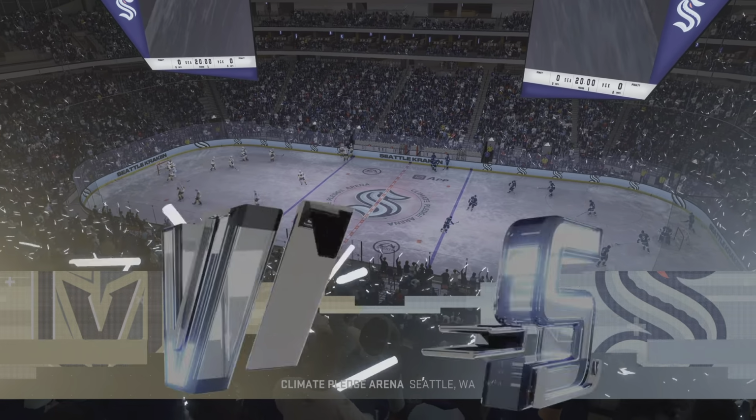Seattle's won the draw, and they take possession here in the open ice. From the defensive zone, they move the puck around. Seattle's in transition. Fires it! Scores! And we take offensive zone. Everything now, it's on the line.